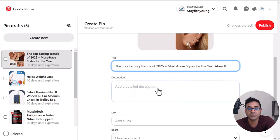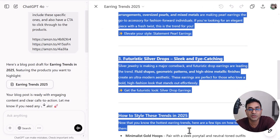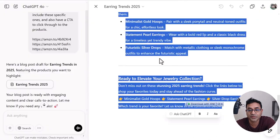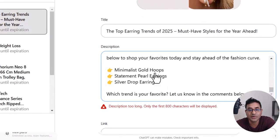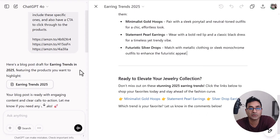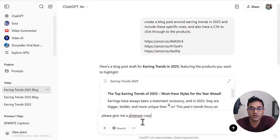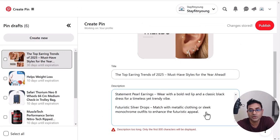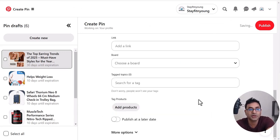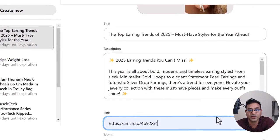Again, go to ChatGPT, copy the other part of it, and I can put that as my description. I don't think it'll take all of that. So it can take only up to 800 characters. So we'll revise our ChatGPT prompt to say make it within 800 characters for a Pinterest post. Okay, so if we copy that, we can put that as a Pinterest description, and we can put our affiliate link here. Let's put one of the affiliate links there.